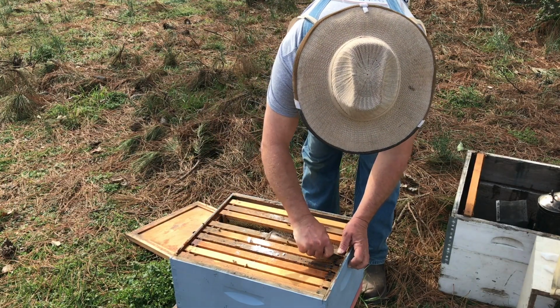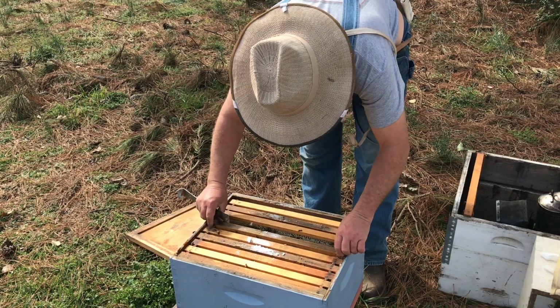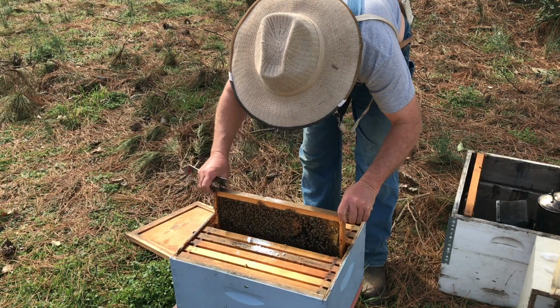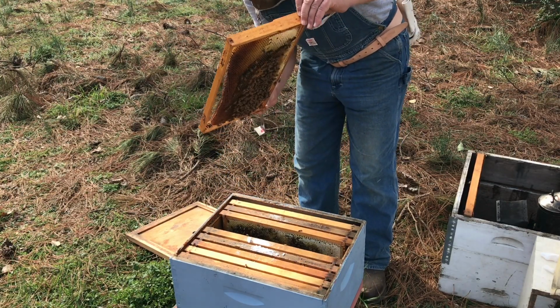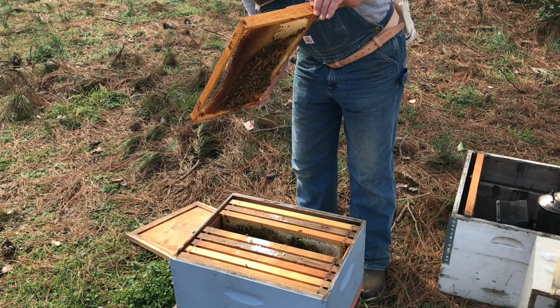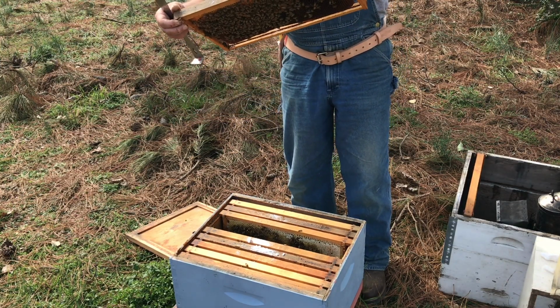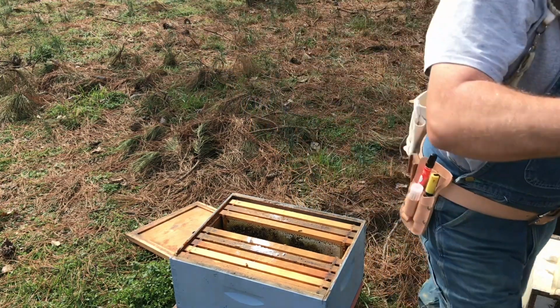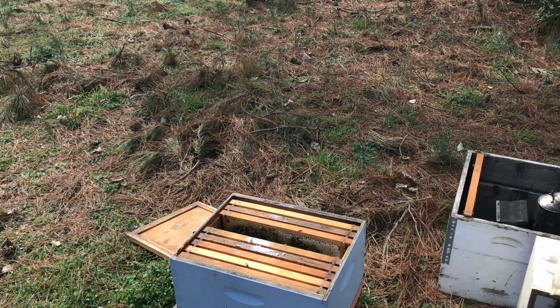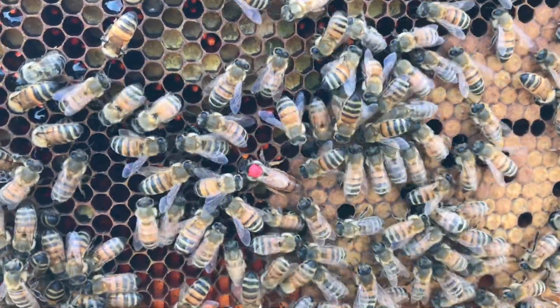So we got brood on this one. Should be getting close to the brood nest. There's a little queenie. Lots of pollen. She's laying. See if I can show her to you on the camera. She's got a red dot on her. Oh, there she is right there.